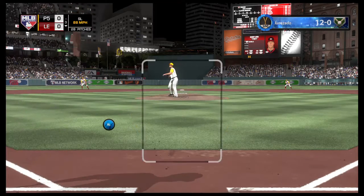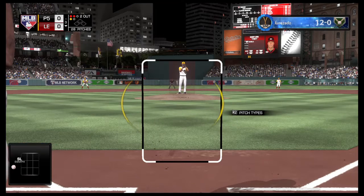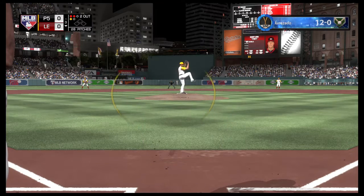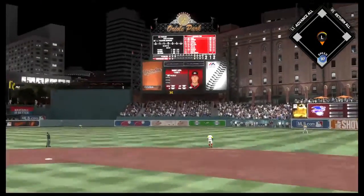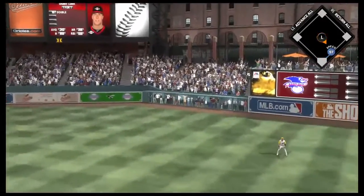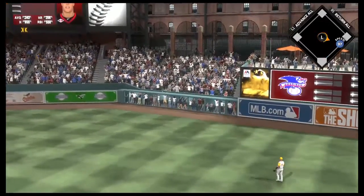And a slider runs in on him as he has to lean out of the way. Seems to me like they're pitching him a little bit more cautiously after that double he had his first time up. Swing and a drive to right. There it goes. Into the bleachers and gone.